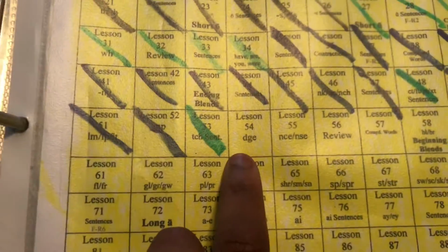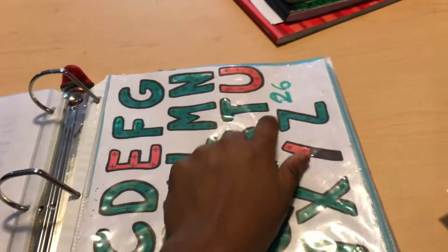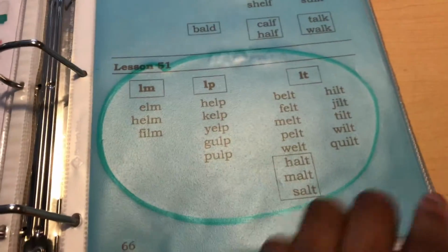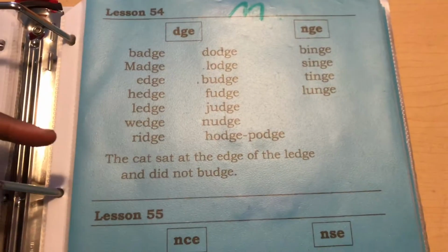There you go. Sorry about the birds. For reading, she's going to be doing lesson 54. We start off with going over our alphabet vowels, and how many letters. I usually ask them how many letters are in the alphabet. This is her copy work that I mentioned that she's going to be doing for handwriting, and this is 54. So she'll just read this to me.